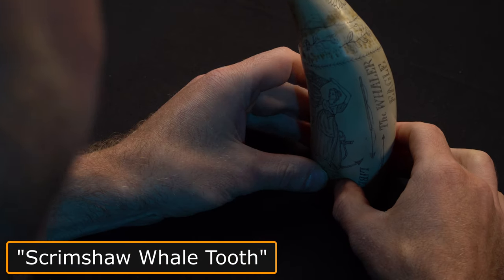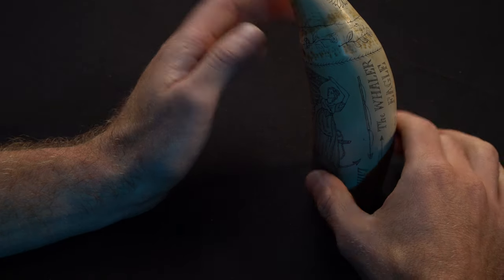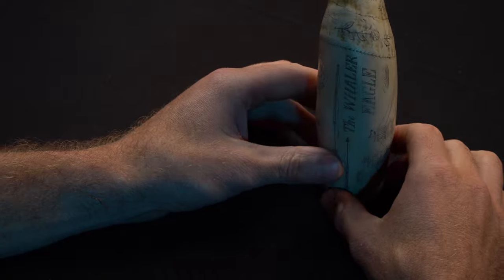Well, supposedly. And that's what I thought it was, and that's why I picked it up. Well, okay, first of all, what is Scrimshaw?